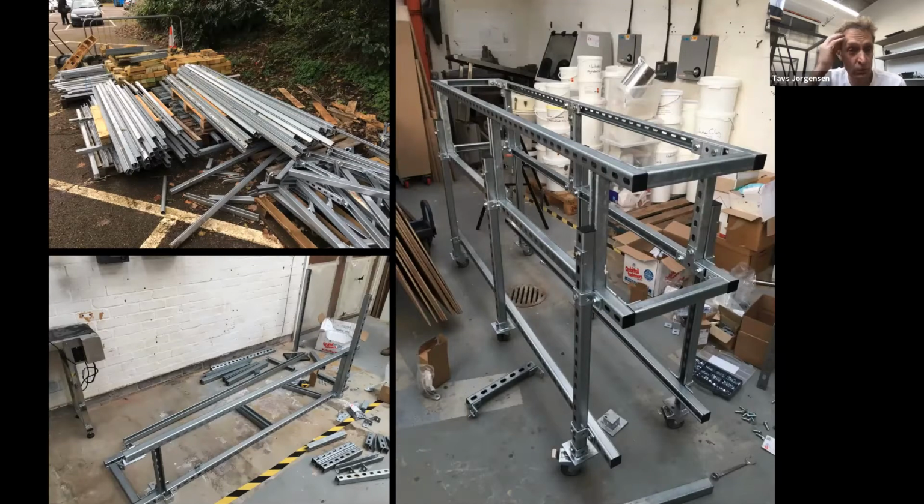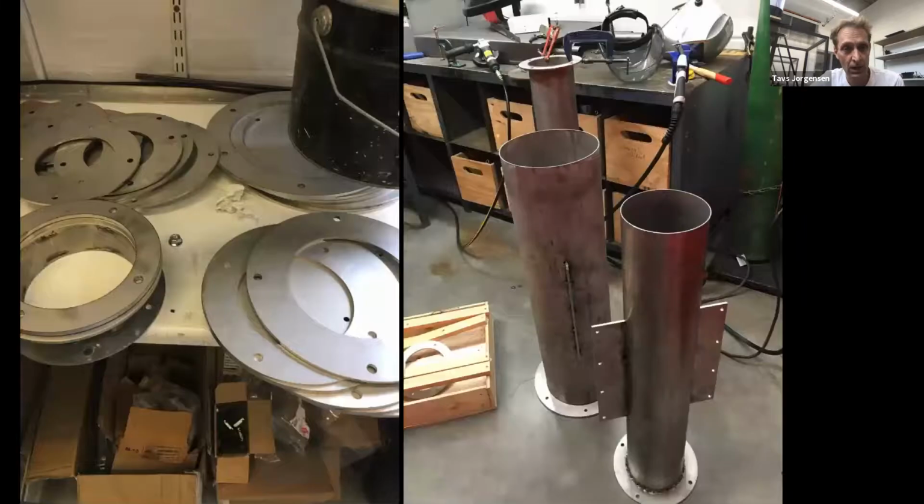So using discarded unistrut that was just lying around, just make a frame, just build it. I think that's another characteristic of craft, that you don't decide. We didn't design this. We were literally just making it. And with unistrut you can reposition things quite easily, and it's a bit like Lego. If that doesn't go there, then you put something else there. So it was great to get the frame going.